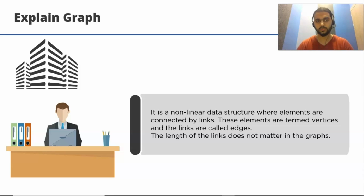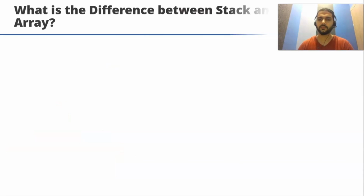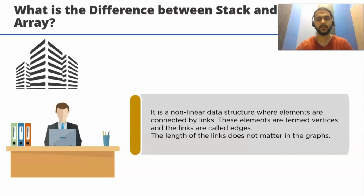Now, moving on to the next question, which is, what is the difference between stack and array? So stack is based on the LIFO principle, that is last in first out, the sequential process of accessing data, which means that the last data is entered after the first has been erased. Whereas in an array, there is no particular order and each element can be accessed by inspecting its index.